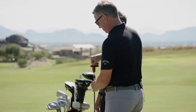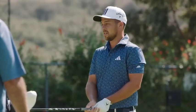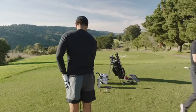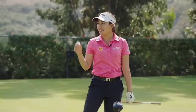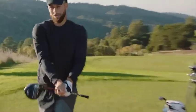Yeah, this is the part that I hate. I hate when they give me a new club and I can't take it home. It's very nice. The color is very subtle. The thing looks amazing, by the way. Like, I see this, I want to hit it. I think I hit it straighter than my old one. It's the Paradigm, baby.